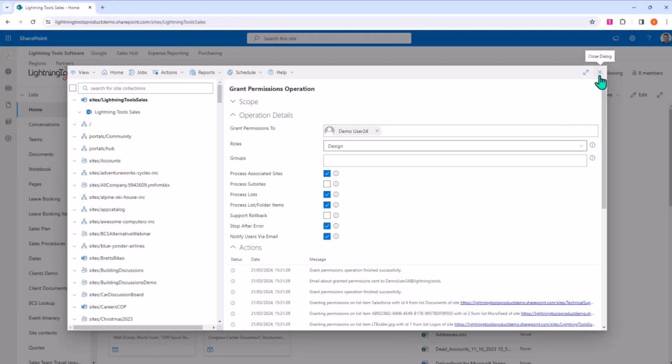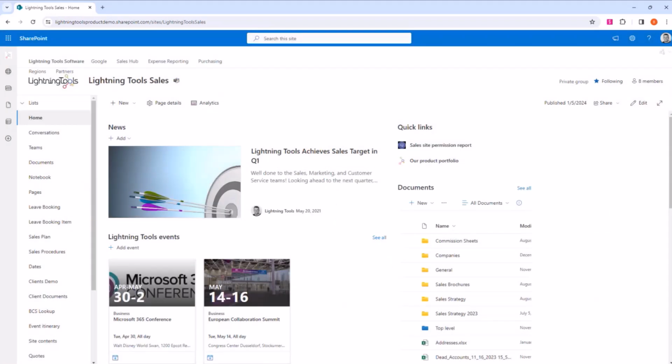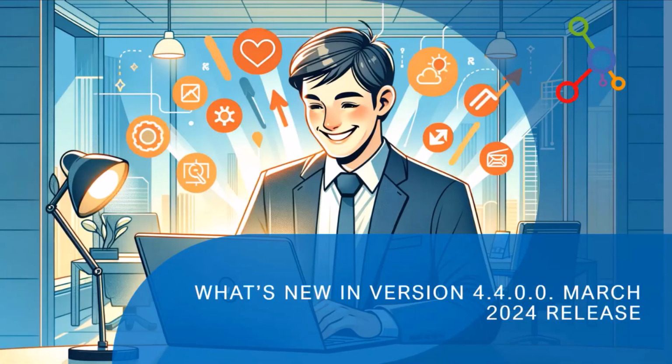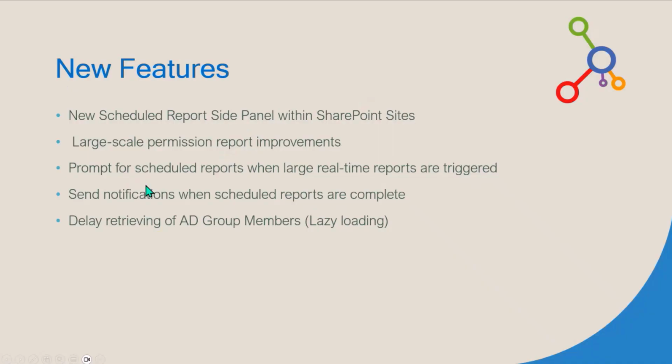Okay, so there's a lot to throw at you in terms of features of DeliverPoint. I'm conscious of time and wanting to get through the new content. So let's just have a quick look at what's going to be released this month, and then we'll have time for a Q&A as well. So in terms of new features, few things I've already hinted at. We've got a new side panel within SharePoint sites, so that now within the context of a site and as a site owner, you could schedule your permission reports. So these are more accessible to site owners.